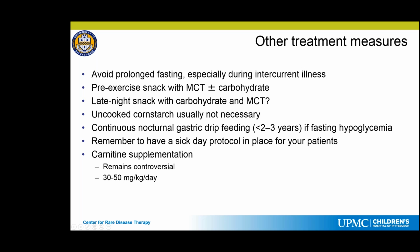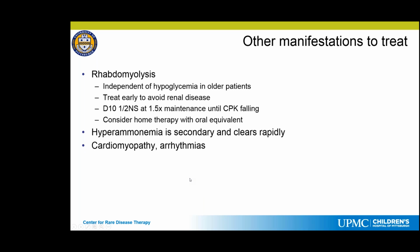Carnitine supplementation remains controversial. I typically don't use it unless the free carnitine level is in single digits. And I have no data to support this, but it always worries me to have an individual who has a myopathic disease running around with a very, very low level of carnitine, with the concern that it might exacerbate the myopathy, because of an inability to get whatever fats are still being metabolized into the mitochondria.